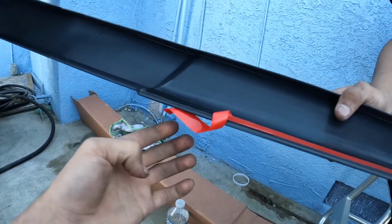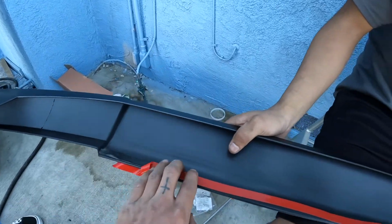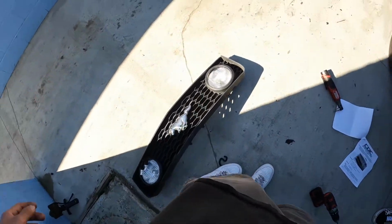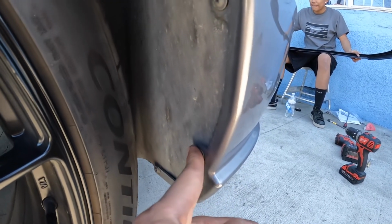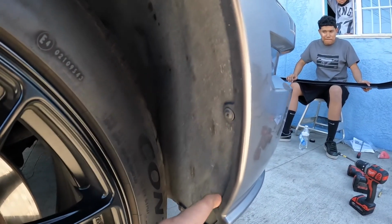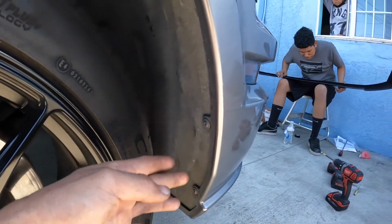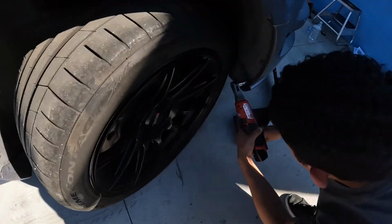Like that, and then just leave it to the side, and then you'll peel off the rest when it's on the car. Now we can actually mount the actual lip onto the car. You're gonna use the same factory hardware that's on the sides. There's 1, 2 screws right here, and then the same on that side. We're gonna take these out right now, mount the lip, put these screws back, and then take out the rest of the tape.